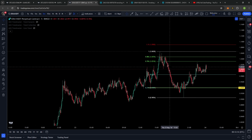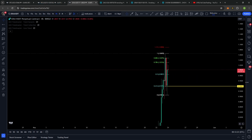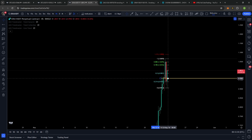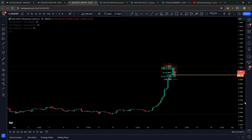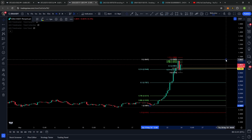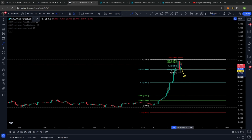But yeah, I see reason why you could see a rejection here. And like I said, if it does lose those lows on the larger time frame there, oh boy. And if we're going just by candle body closes, we did technically drop that level already, get that bounce. If we see that rejection, yeah, it could be a full retrace, right? That could be a juicy move to the downside.